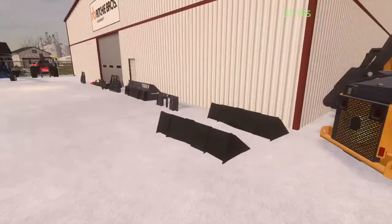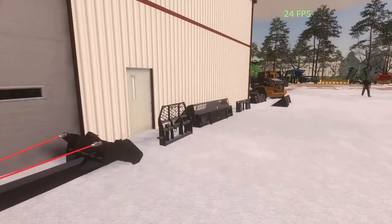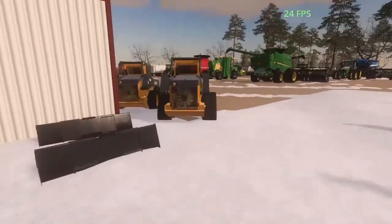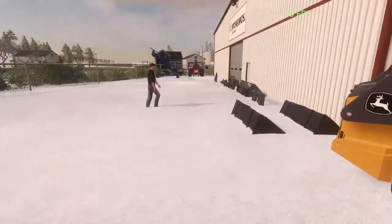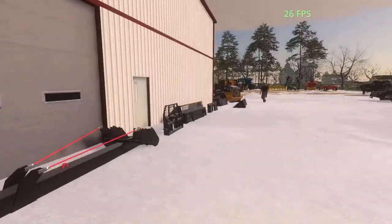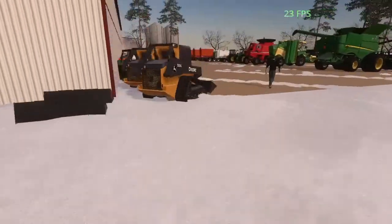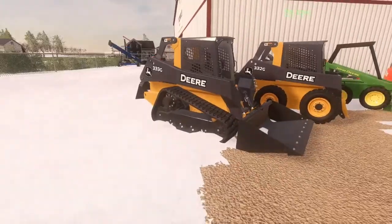Wait, sir, how much are the attachments starting at? 500, right? The attachments are going to be starting at $500 each one. Hey, we gotta go to the skid steer first. Okay, so we're starting on the tracked.